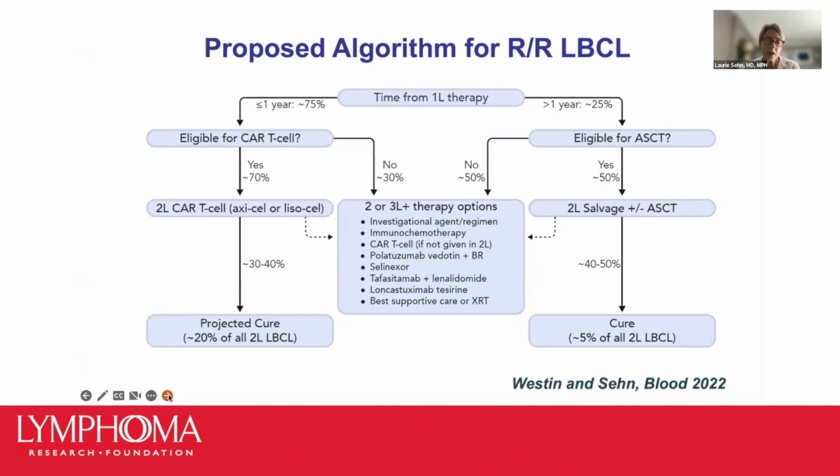Now, one of the questions this data left behind was, what if people weren't considered for stem cell transplant to begin with, because maybe of higher age or other health problems, it wasn't considered appropriate? What about using CAR T cell therapy after R-CHOP or after a frontline treatment rather than waiting until a third line treatment, where it's currently been approved for non-transplant candidates?